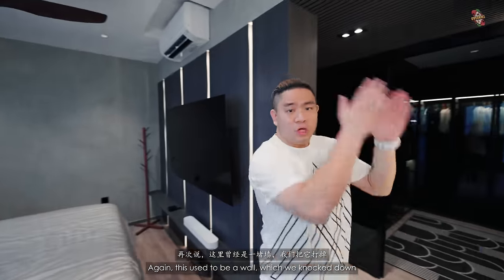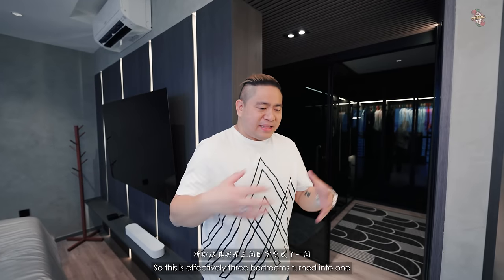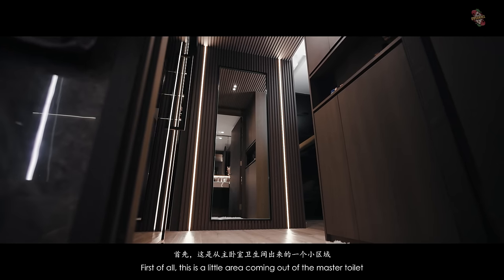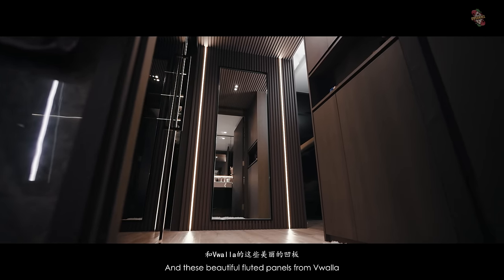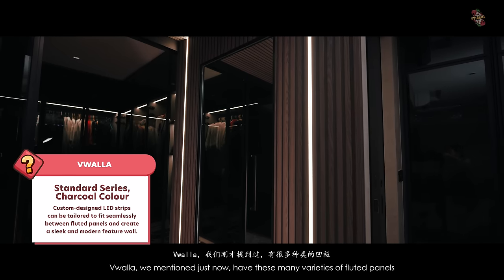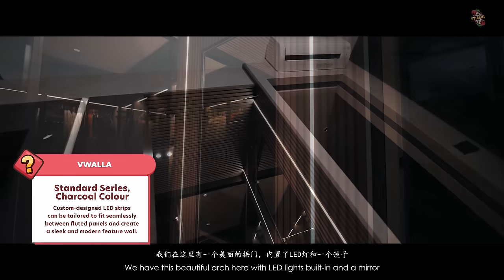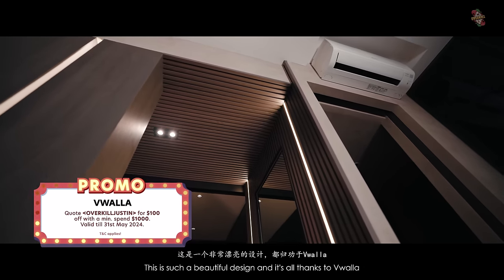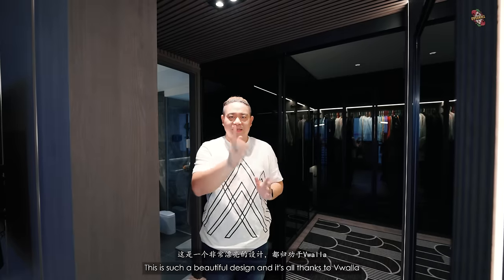Again, this used to be a wall which we knocked down, so this is effectively three bedrooms turned into one. First of all, this is a little area coming out of the master toilet and these beautiful fluted panels from Voila. Voila, we mentioned just now, have many, many varieties of fluted panels. We have this beautiful arch here with lights built in, LED mirror. This was such a beautiful design and it's all thanks to Voila.